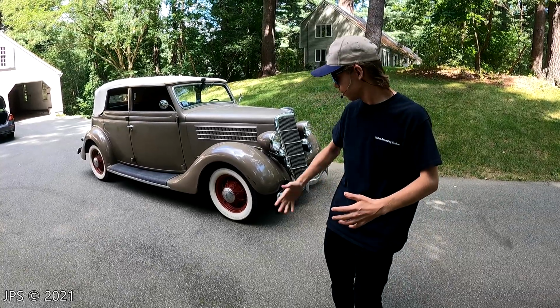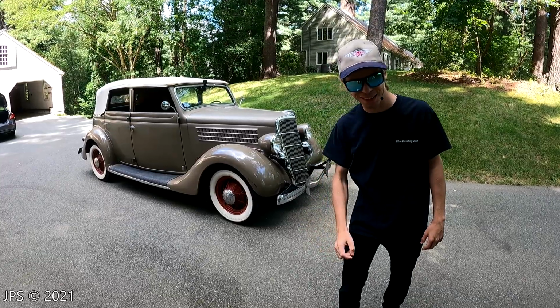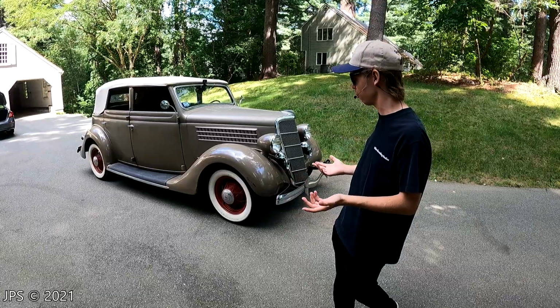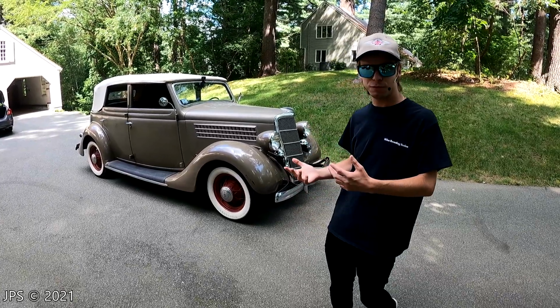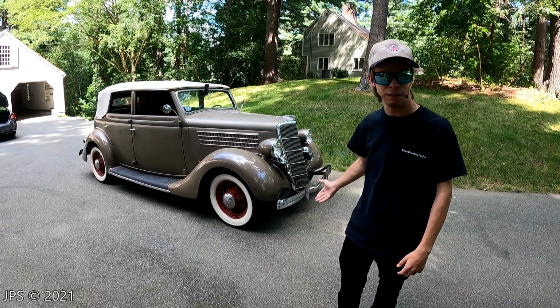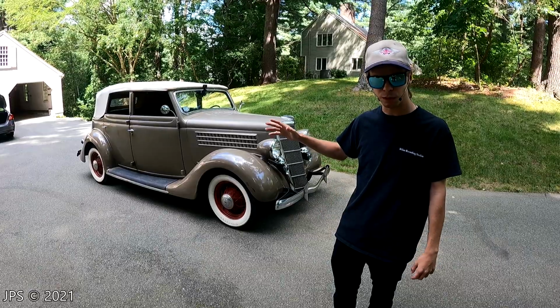So let's take a tour of this all-original 1935 Ford V8, and that's something I hadn't even mentioned about this vehicle, that it's basically all original. Some parts have been replaced and some minor things have been improved on, like there is an additional fan in the front for the radiator. That's kind of a standard thing people tend to do with classic cars.